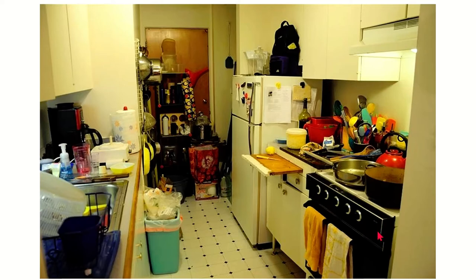The stove, this is the electric version of the one I had in Medford. That one was gas. This is electric. But it was a great stove for what it was.